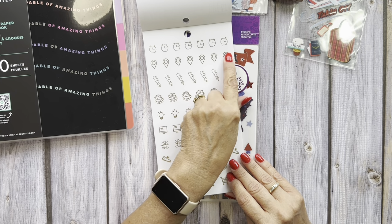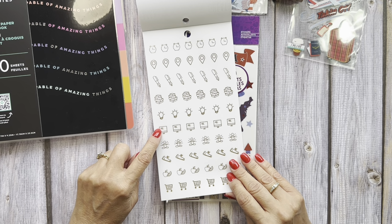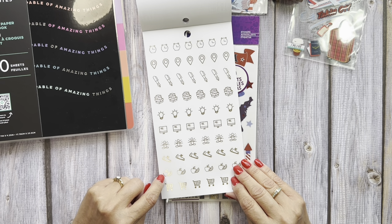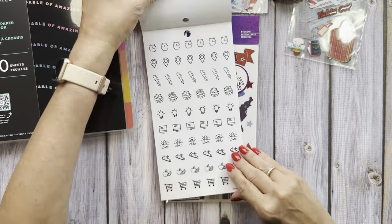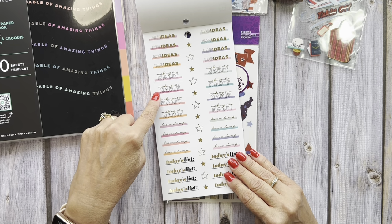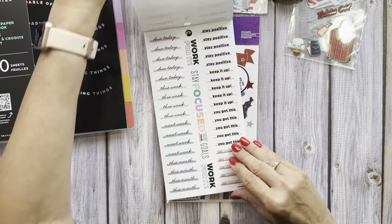Okay, so then we have the clock. This looks like location, like on a map. A pen, books, light bulb, computer screen, yoga or exercise, sneaker for like walking, apple and orange for food or nutrition, and grocery shopping, a cart. Then you have them in black. And then we have big ideas, making it a habit, brain dump, today's lists. And we have some stars.